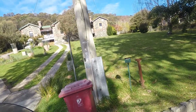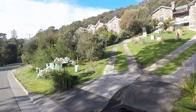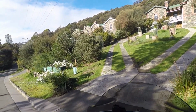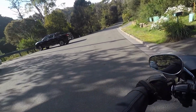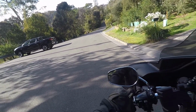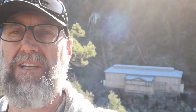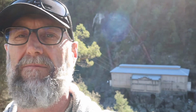Now here's the old, if you can see the old cabins where the power station workers used to work. And I'll just park up the bike and take you for a gander. The Duck Reach power station. Definitely well worth the effort. Come and check it out. Here nearly in the city. Fantastic. A bit of history.